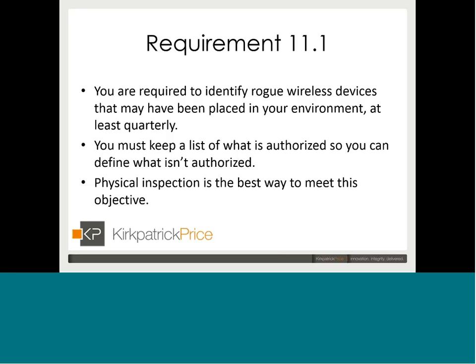Now, if you say, well, Jeff, we don't have wireless devices, my typical response is, that's great. Wonderful. But what about Hacker Joe that's snuck into your office and installed something? So this particular assessment is not necessarily about identifying those devices that are authorized. It's about identifying devices that are not authorized.